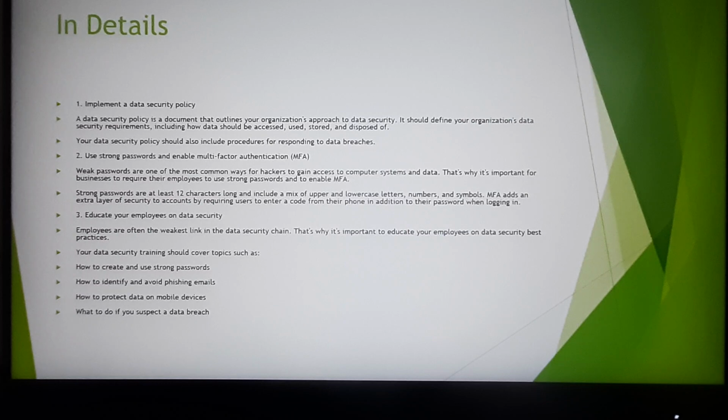Use strong passwords and multi-factor authentication. Weak passwords are one of the most common ways for hackers to gain access to a computer system and data. That's why it is important for businesses to require their employees to use strong passwords and enable multi-factor authentication. Strong passwords are at least 12 characters long and include a mix of upper and lowercase letters, numbers, and symbols. MFA adds an extra layer of security to accounts by requiring users to enter a code from their phone in addition to their password when logging in.